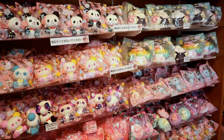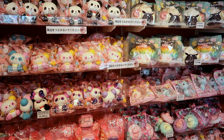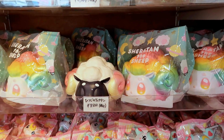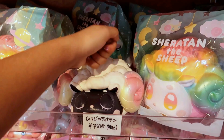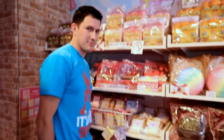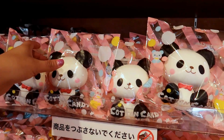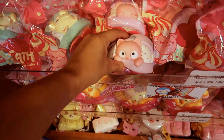I found a squishy store. This whole store is dedicated to squishies. You never know what you're going to find when you go down the side streets here. It's so crazy. Look how huge this thing is. Oh my goodness, it's super squishy. Angel's having fun over there too with some squishies. Oh my gosh, look at this panda. Oh my gosh. So many squishies.